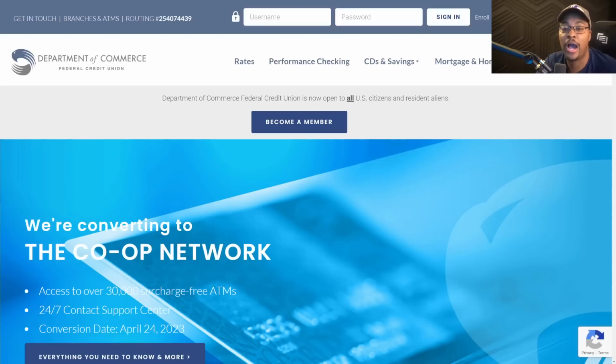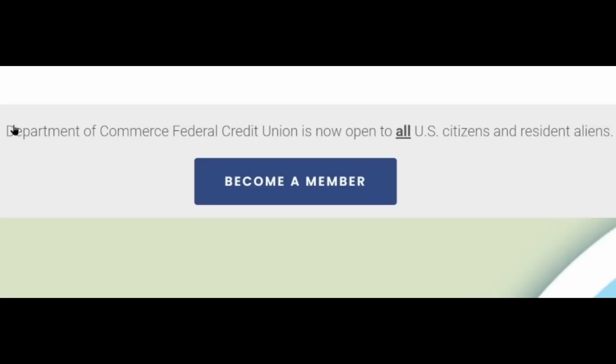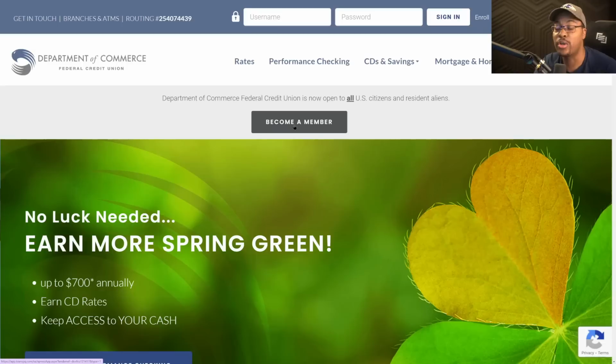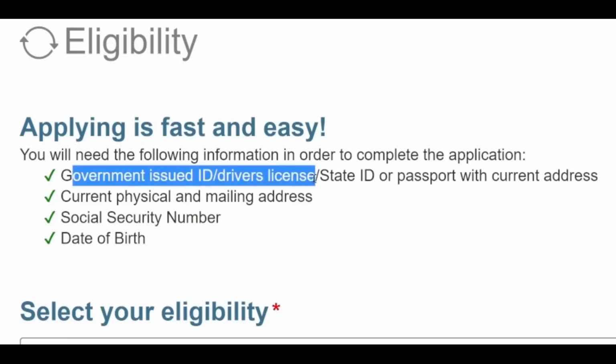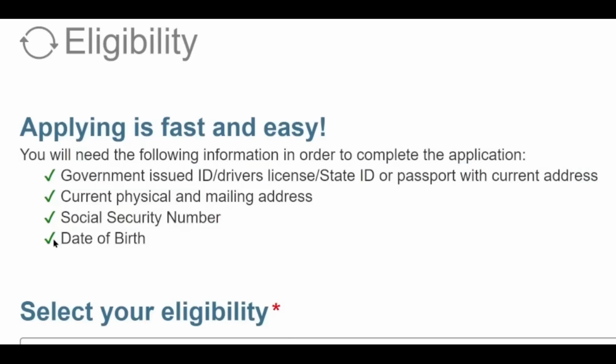Now, Department of Commerce, for those who don't know, that's a branch within the federal government. And as the name suggests, they're in charge of promoting commerce, business activities. Department of Commerce Federal Credit Union is now open to all U.S. citizens and resident aliens, so you don't even have to be a U.S. citizen. You're going to need a government issued ID, driver's license, or state ID, or a passport with your current address. You will need a social security number and a date of birth.